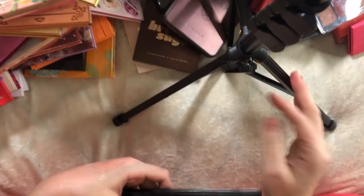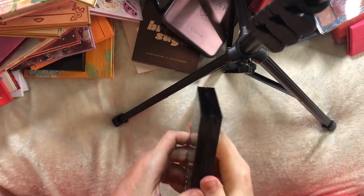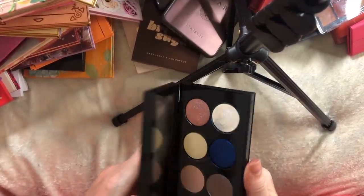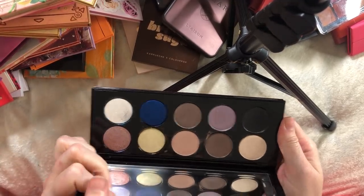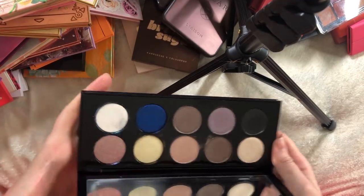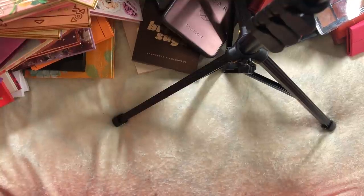I take nothing away from Pat McGrath herself. I am a fan of her artistry. She is an icon in the industry. I respect her. It's just I'm not a huge fan of her palettes. And that's that. But I do have 2 of her 10-pan palettes. And I have her 2 more neutral 10-pan palettes. Surprise, surprise. So those are the ones that I have.